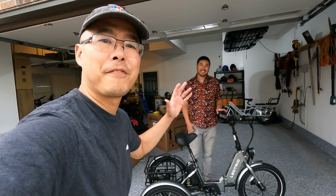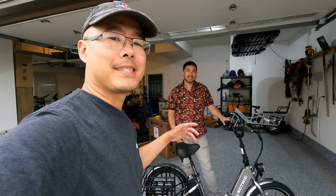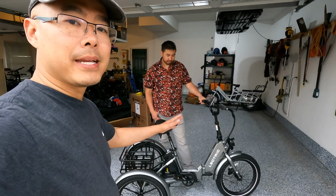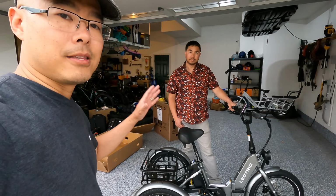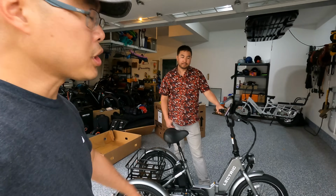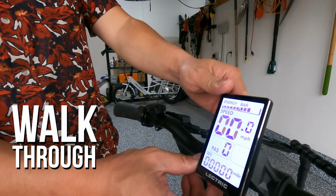Behold, the world's first foldable electric tricycle. Lectric has done it again. Came in great shape. I didn't see any cosmetic damage from shipping. It is looking good. But Andrew, why don't you show us around from top to bottom? Starting with the cockpit, this is the electric display.